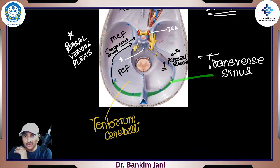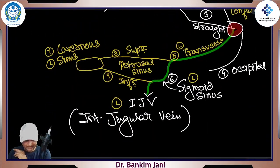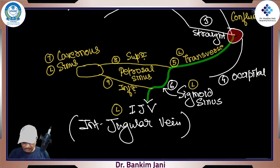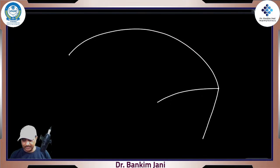So next we need, right, this. Most of the sinuses you have learnt, except just for the reference, where exactly the superior petrosal sinus is. All you need to remember is we have the tentorium cerebelli, right? This is the falx cerebri, and then this is the tentorium cerebelli, which is covering the cerebellum, right?